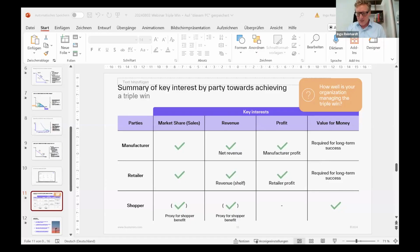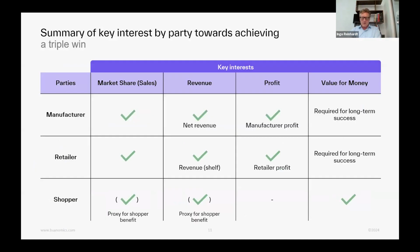Okay, before we go to the questions, just very quickly back on this slide that we sort of skipped before the presentation. What we did here is essentially we look at the 3 parties: manufacturer, retailer, shopper, and the key interests. Again, from our point of view, those are the most relevant drivers: market share, revenue, profit, value for money, and then what's important for the different parties.